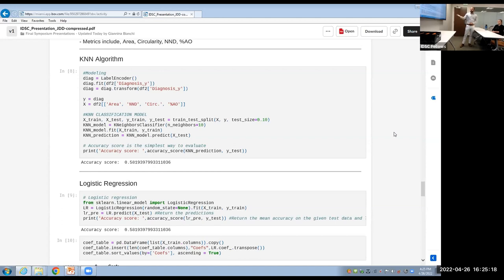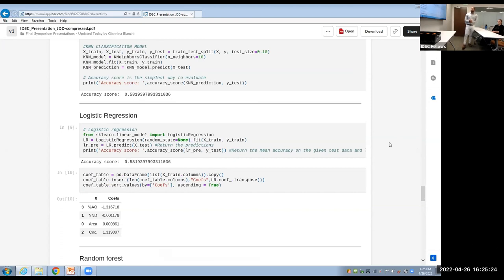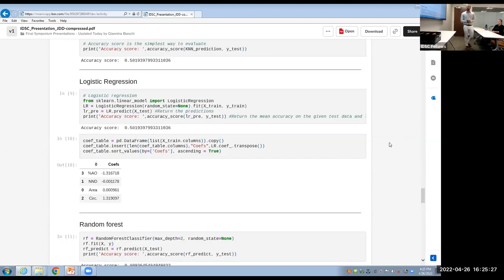So we moved on to a logistic regression model. We got about the same, 58, nothing special, but we were able to extract the coefficients from that model to see how they related with our outcomes. And what we got was that circularity actually was positively associated with controls. So controls tended to have more circular corpora amylacea and less percent area occupied. So there were fewer corpora amylacea per given field in the controls, and they were more circular. This might suggest that circularity could mean they were functioning properly, and abnormal shapes might suggest that there's some sort of dysfunction.